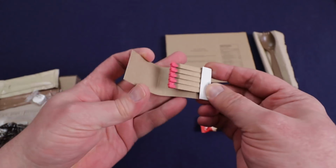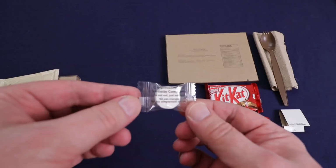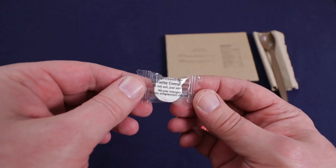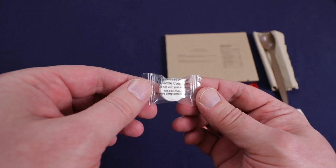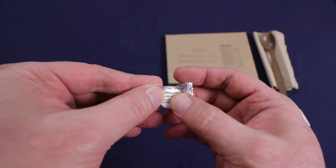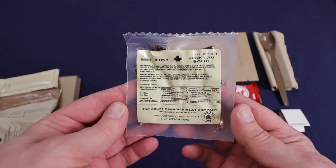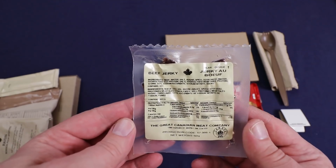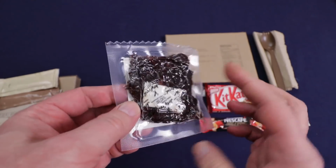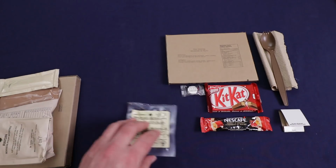Standard book of matches, red tip. This, also by Sterling, is a compressed napkin. You just add water to it and you can fold it back out. If I remember right, it's stamped with the Canadian emblem on there too. We have a 50-gram pack of beef jerky, and if I remember right, the Canadian beef jerky is tough as nails. I will definitely find that out later.